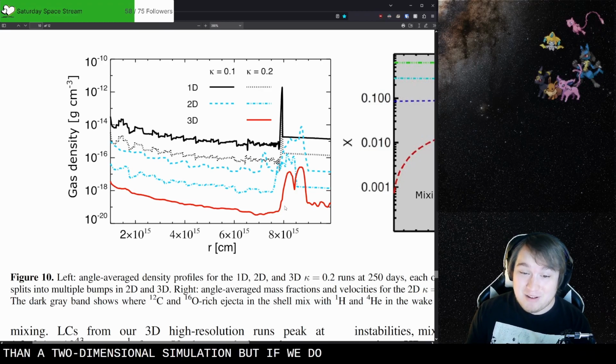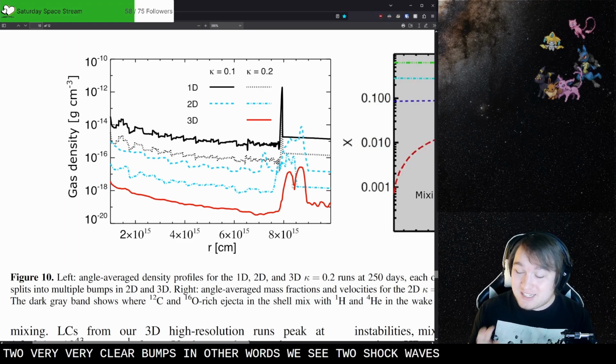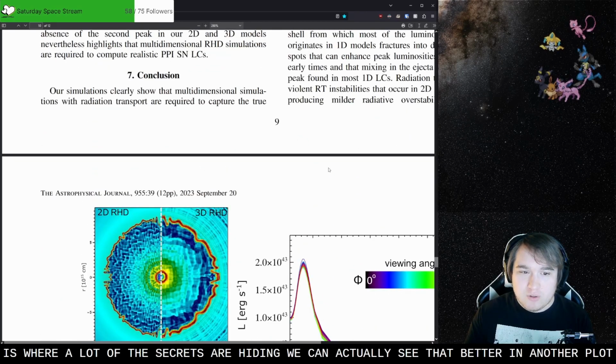If we do a three-dimensional simulation, we see two very, very clear bumps. We see two shock waves. We see a double shock. This is where a lot of the secrets are hiding. We can actually see that better in another plot earlier.